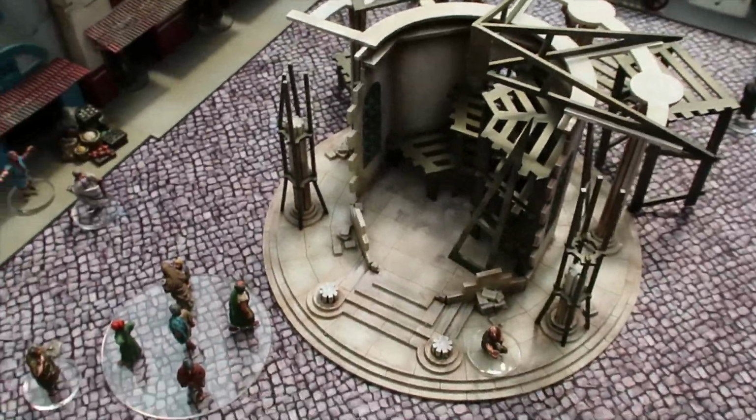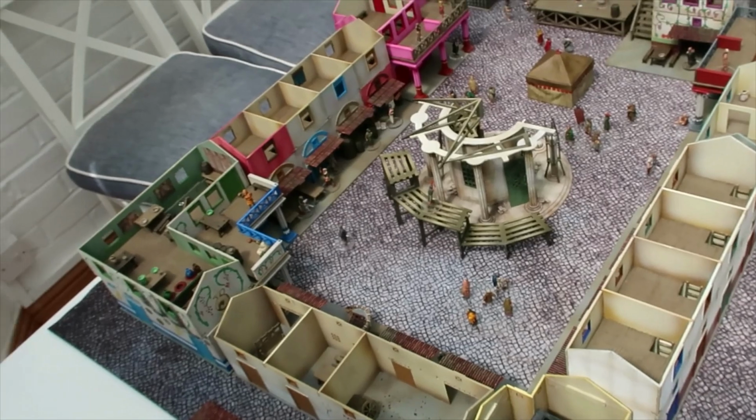And of course you've got the big model, which was the main one that I think everybody starts with. It's the temple under construction. So that's it with all of the interiors.